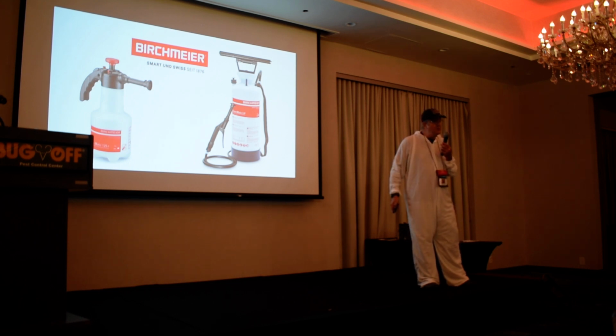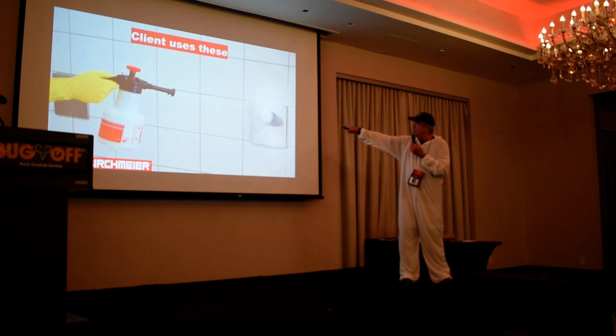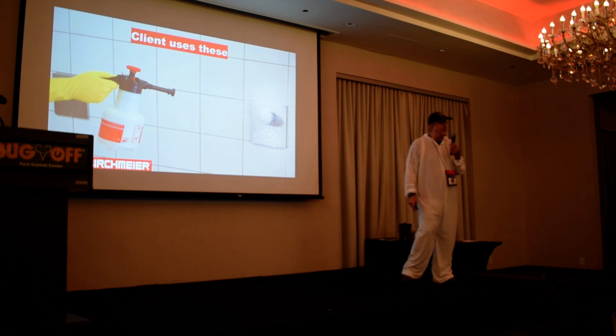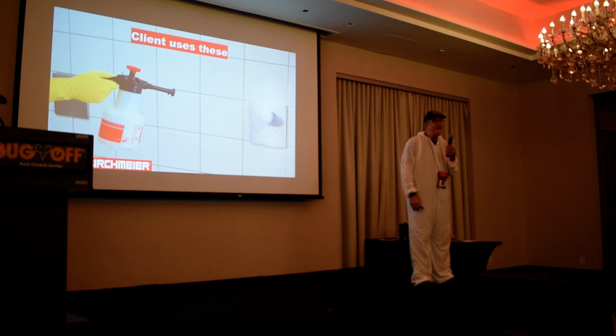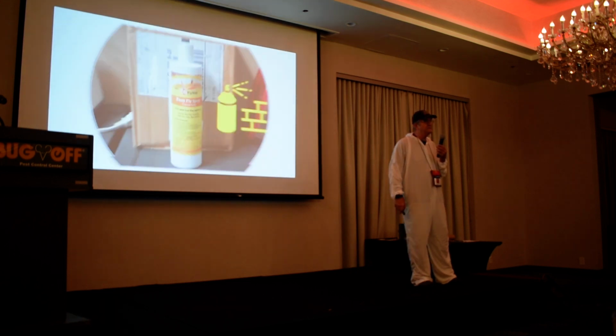When you start doing that, you start cleaning things up. And so this is the client doing the work. They use those, and this is something you teach them to do every day. They have to clean anyway. Why not make the process easier? Because if it's easier, it's going to get done, and they're going to have less pest issues.